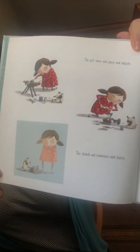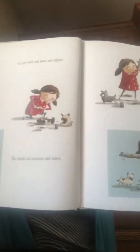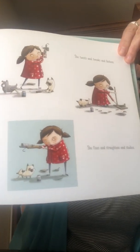The girl saws and glues and adjusts, and she stands and examines and stares. She twists and she tweaks and fastens. She fixes and straightens and studies. She is doing her best. It's what it takes. She tries all different ways to make it better.